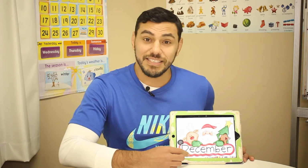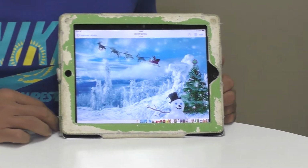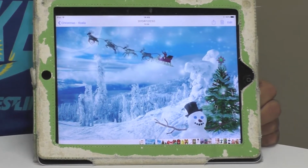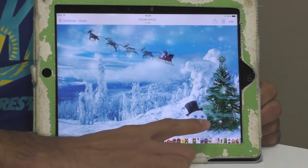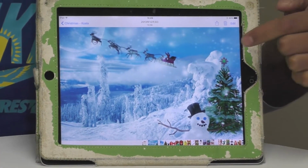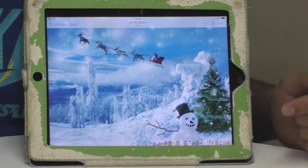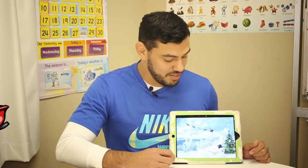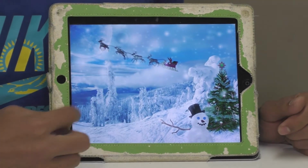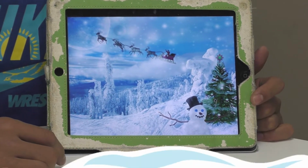Let's take a look. It's December, that means it's Christmas. Here is a Christmas picture. What do you see? I see a snowman. I see a Christmas tree and ornaments. I see a star. I see Santa riding a sleigh. And I see reindeer flying and pulling Santa. I see snow.